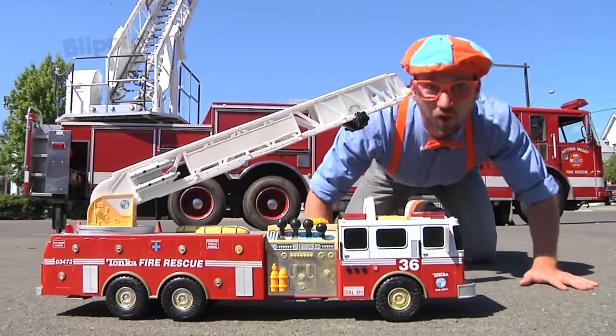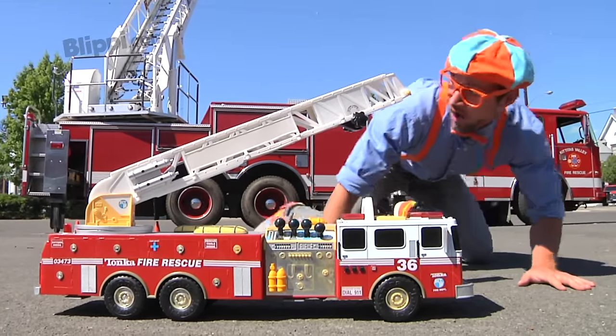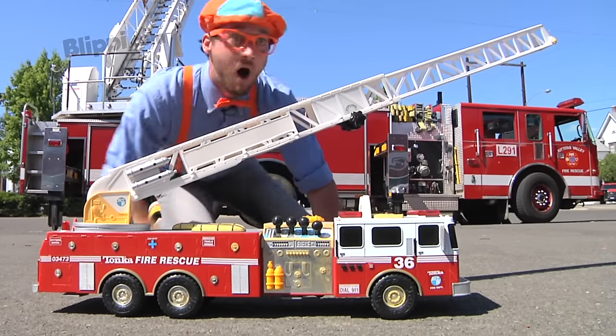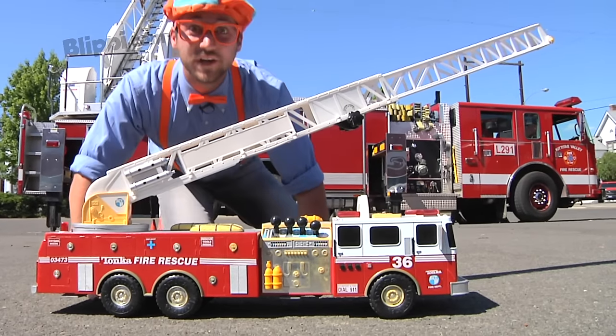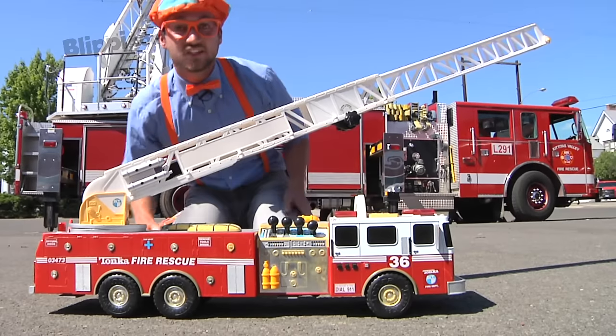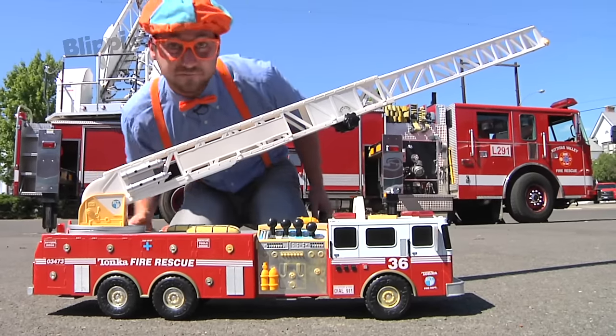Whoa! Look at this fire truck toy. It has a gigantic ladder. There's a real fire truck behind me. Let's put this fire truck toy away and check out some of the gadgets on the real fire truck.